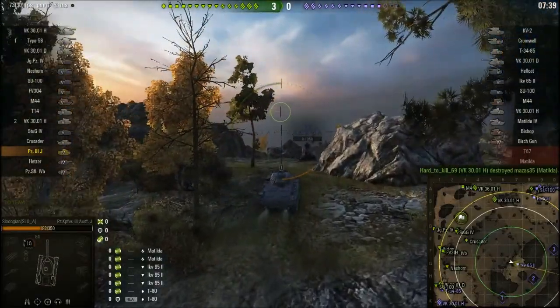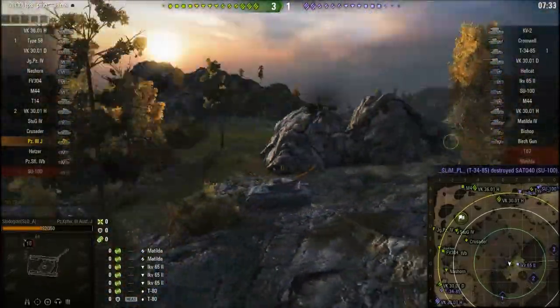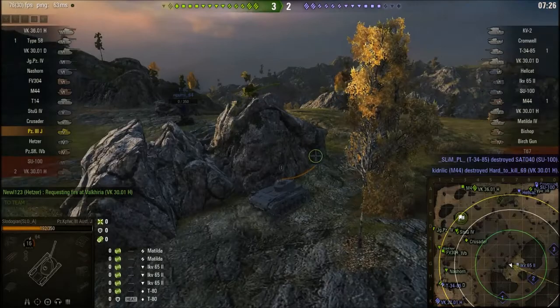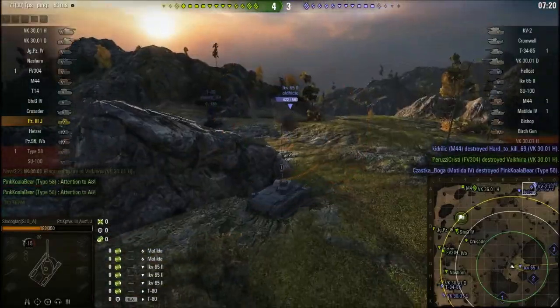So there's still the tier 6 Swedish medium, or Swedish, why do we keep saying that? I've said that about 4 times now. Tier 6 Swedish tank destroyer to deal with. So he's being a bit cautious because he's a one shot, because tier 4s have very little health. I mean, this thing only has 10 HP more than the Lux, and the Lux is a light tank.